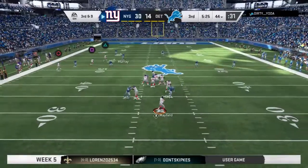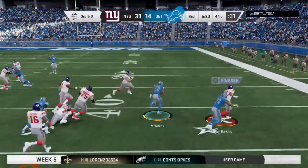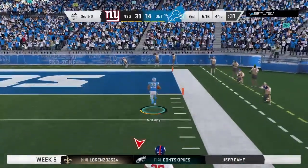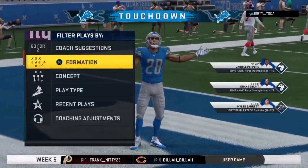Mayfield off the play fake. And it's intercepted. Picked off at the 47. And some room to work. Trotty. And he will bring it back. An interception return for a Lions touchdown.